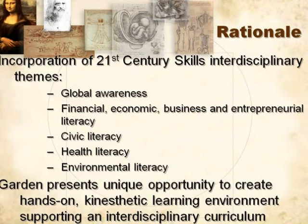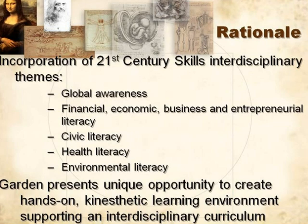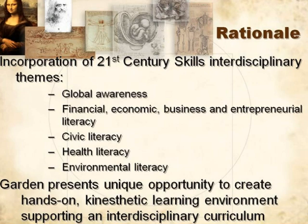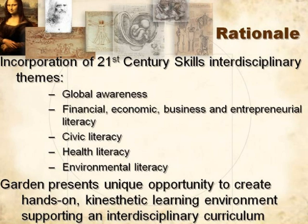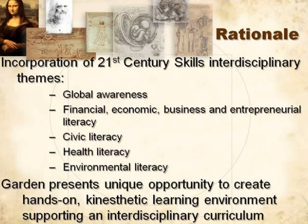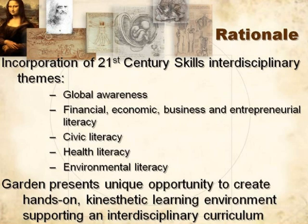As outlined by the Partnership for 21st Century Skills, preparing students for success in the 21st century entails the incorporation of interdisciplinary themes into core subjects, including global awareness, financial, economic, business, and entrepreneurial literacy, civic literacy, health literacy, and environmental literacy. One way schools can be organized to teach these 21st century themes is to create a curriculum centered on a school-administered, inclusive, school-wide community garden.